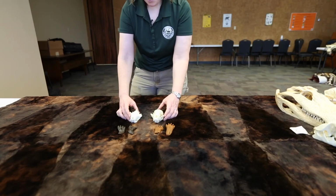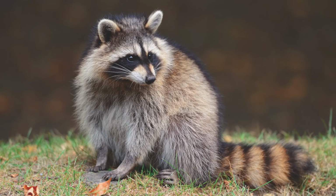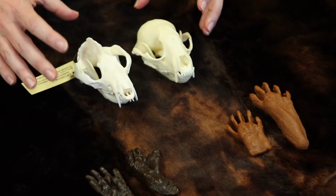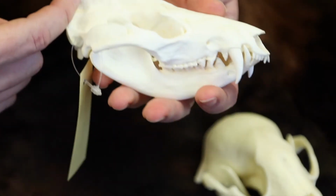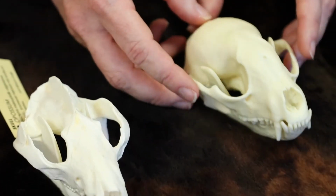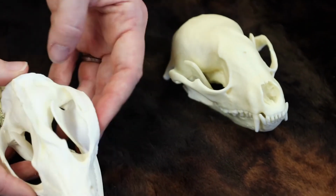Next up, we have our opossum and our raccoon. These are of similar size, so I wanted to make sure I pointed out the two main differences of these skulls. Opossums have this very prominent sagittal crest, whereas the raccoon does not. The raccoon also has this larger brain cavity than the opossum.